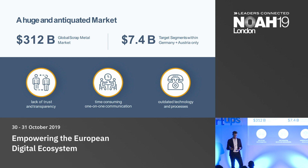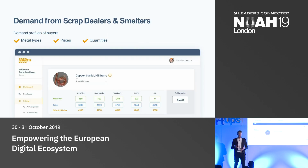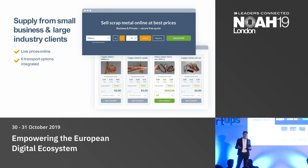So how does our marketplace work? We start with demand, because it tends to be a higher demand than there is supply. So we go to recycling companies like scrap dealers, but also smelting companies, and they provide us with their demand profile. So they tell us what metal types they're interested in, what kind of quantities they accept, and also what their price points are. And with this information, we go into the market.